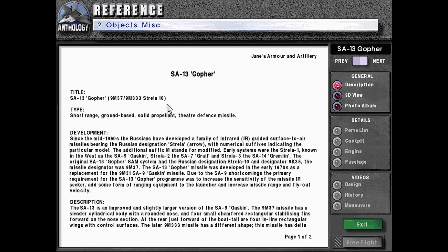9M37/9M333 Strela 10. Type: short-range ground-based solid propellant theater defense missile. Development: since the mid-1960s, the Russians have developed a family of infrared-guided surface-to-air missiles bearing the Russian designation Strela, or Arrow, with numerical suffixes indicating the particular model. The additional suffix M stands for modified. Early systems were the Strela 1, known in the West as the SA-9 Gaskin, Strela 2, the SA-7 Grail, and Strela 3, the SA-14 Gremlin.